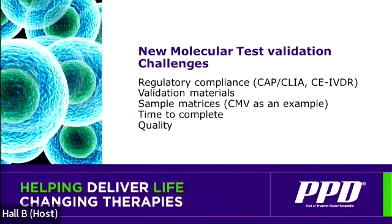And we all know how difficult it is to get validation materials, especially for some of the rare diseases, getting the positive samples. So we will talk about some of those. And then in the clinical trial, the other challenge which we encounter is being asked for different sample matrices. Like we might have the FDA approved test for one sample matrix, but then the request comes from the clients or the pharmaceutical company for different matrices depending on the trial. So CMV as an example. I will tell you how we do that.